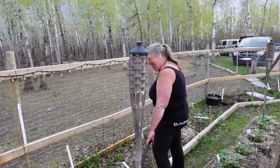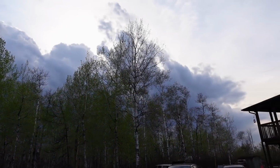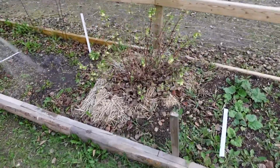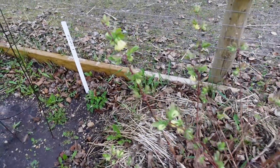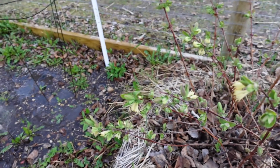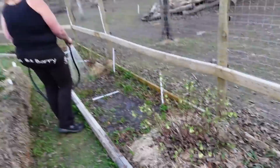Look at that cloud. Look at the flowers on there. Looks like we're gonna get some rain, so that's good. And Haskap. Oh yeah, what is this? Oh, haskap. Actually, I think that's the honeyberry one. Yeah, that's the honeyberry. It's complementary to the haskap, but look at the berries that you're gonna get. Wow. Yeah. Those were last year's.